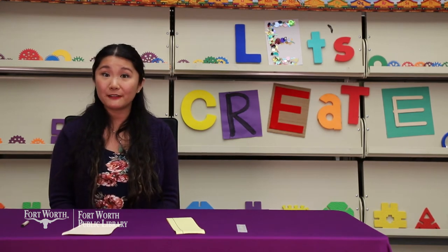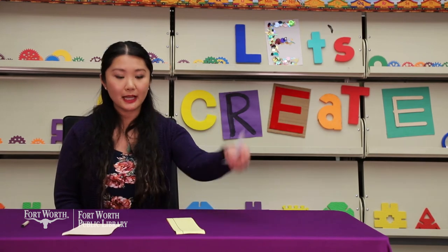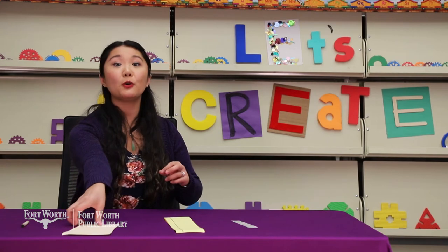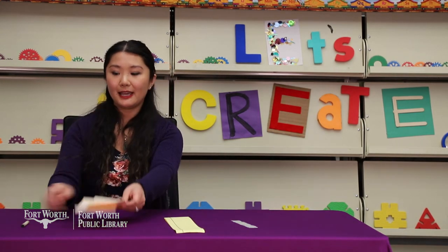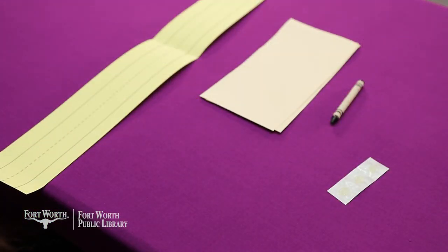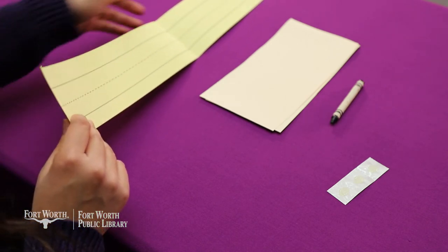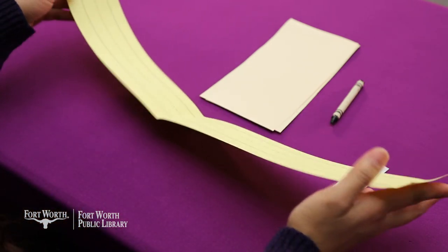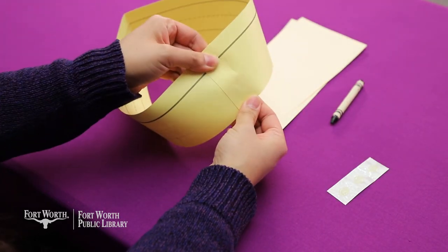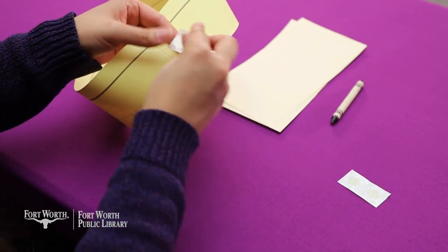If you don't have a craft sack, what you'll need is some sticky dots, a long piece of paper, two shorter pieces of paper, and something to draw with. Once you have your materials, we're going to take the long strip of paper. This is a sentence strip, but you can use any paper you like. We're going to make it into a loop like this. You can use glue or tape to connect it.